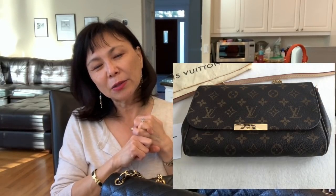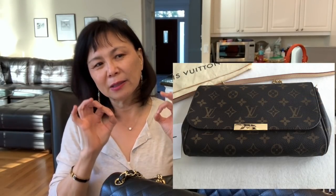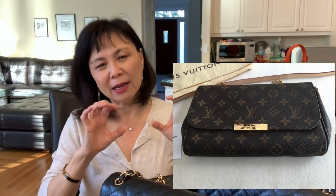I had the Favorite MM, and I sold that because I just didn't like it. I didn't like how flimsy the magnet was. I just didn't feel very secure wearing that bag. Plus it had a line, like a crease in the flap. So I sold that and I got the Looping Mini.